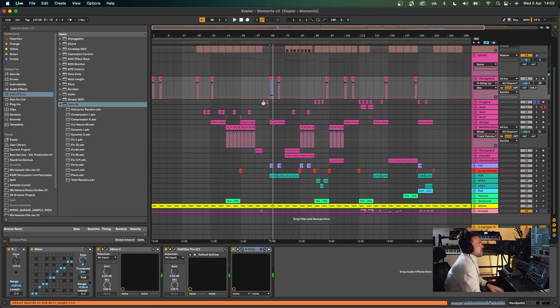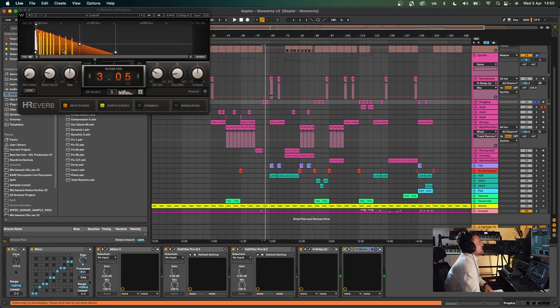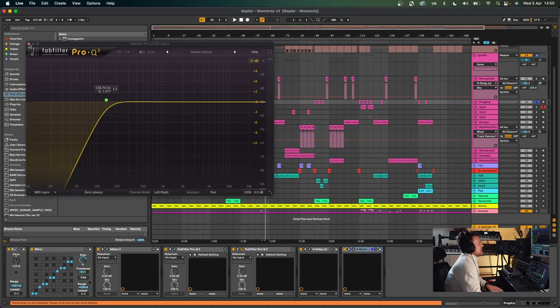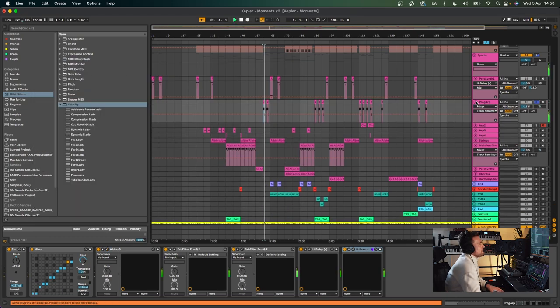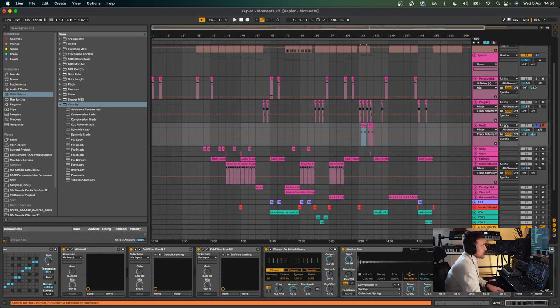We've then got this proggy arp. So I've used the Waves H-Reverb on it. I've used a bit of the H-Delay as well. I've done some EQ on it just to take out the bottom end. And it's again a preset called A2 Sounds in the Moving Sounds category on Albino. There's a bit of panning on all the synths to give them their own space in the mix. That's it, really. We've got this layer.